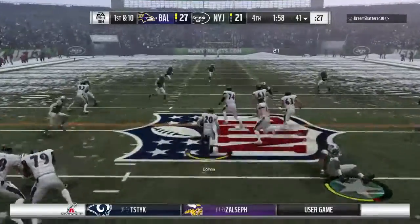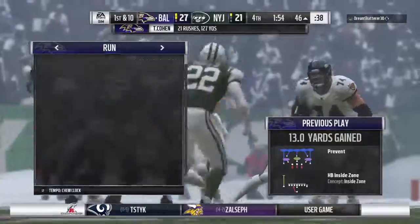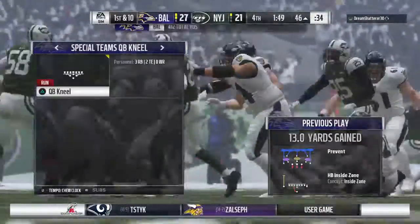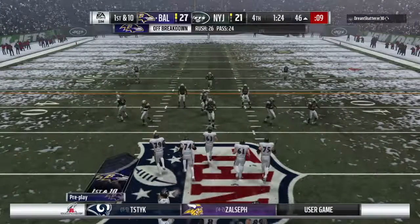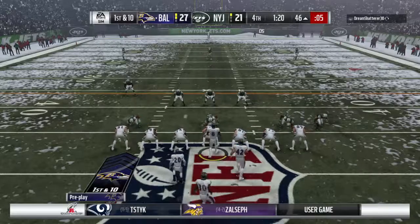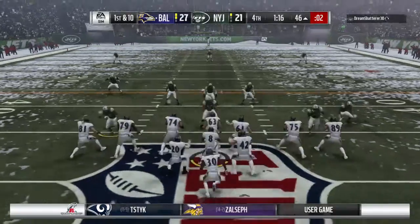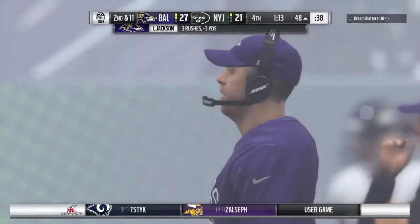Running game working. They'll stick with it on first down. That one good for 13 and a Ravens first down. They picked up a little bit of yardage there, and now, in this situation, they should be in no hurry to run a play really fast. Let the clock wind down. And not totally home free yet, but it's looking good as they come up first and 10. The Ravens taking a knee with victory seemingly in hand here.